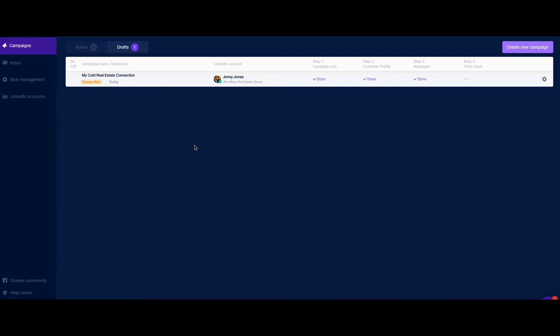So in this particular tool, you come into the tool and you create a campaign. This is a LinkedIn tool. This is a tool that goes out and finds everyone connected to that particular post. So if a person makes a post, let me show you what that looks like.